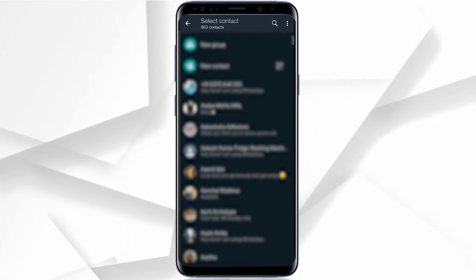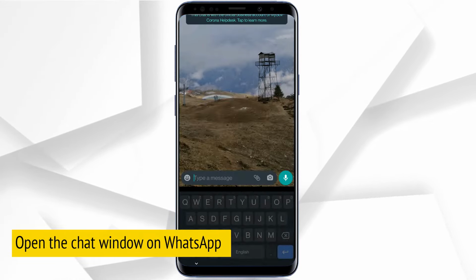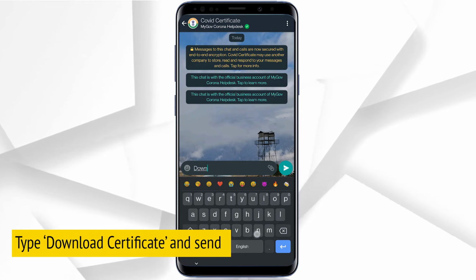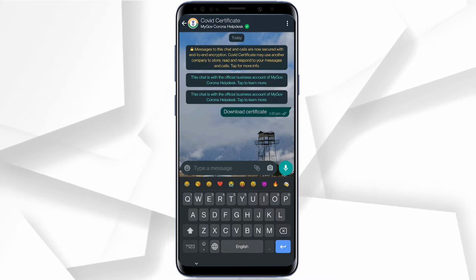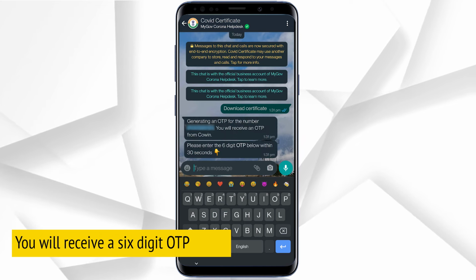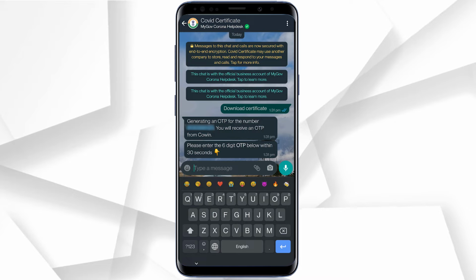Now what you need to do is open your WhatsApp, go to the number that you saved, open that chat window and type download certificate, and that's all you need to type. Just type download certificate and send that message. In reply, you will get a message saying that an OTP has been sent on your number, and you need to share that number within the next 30 seconds.